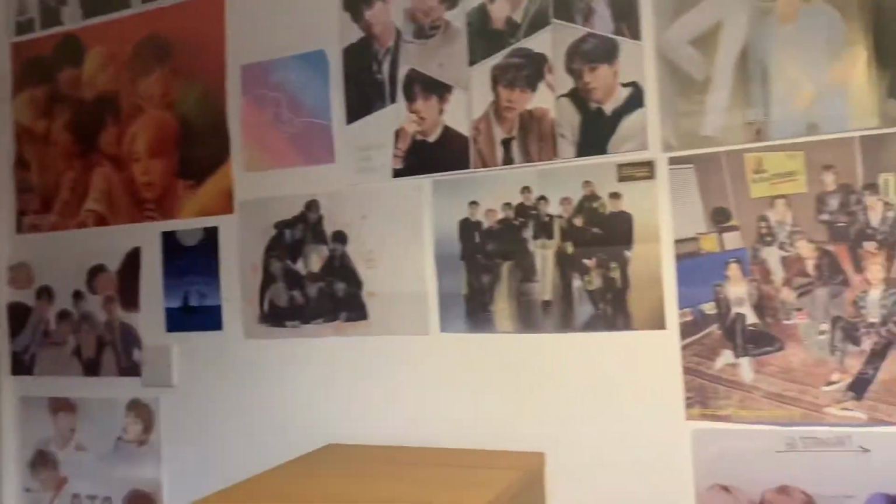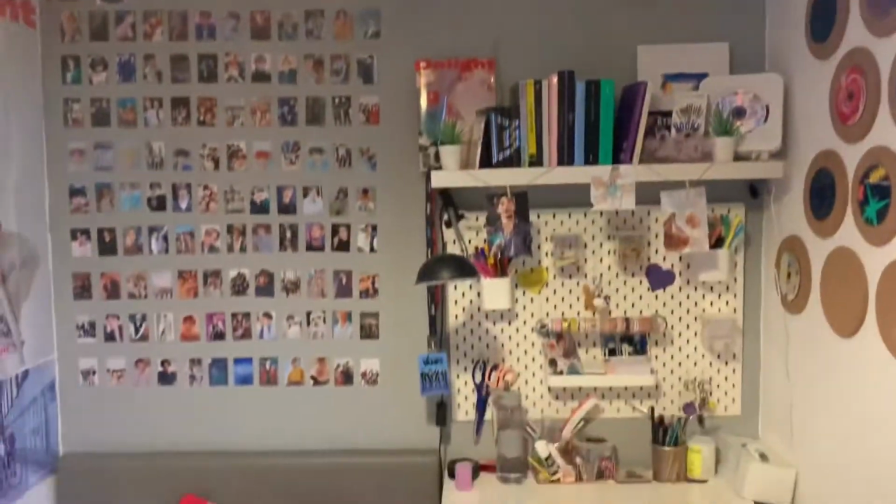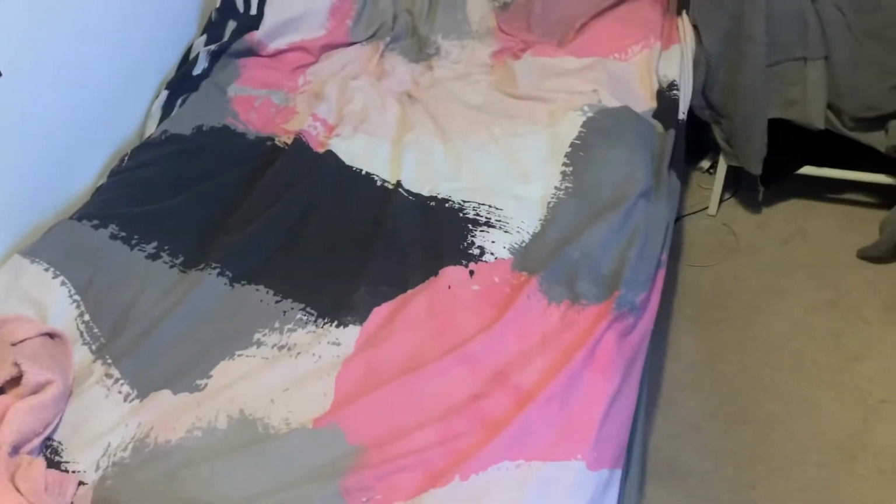So yeah, so they're all my posters. I try to organise them the best I can. Obviously I have some spaces, but that's just until I get some more posters, and then I'll be able to fill them in. And then over here is kind of like my really aesthetic looking place. This is my bed. It's kind of basic.